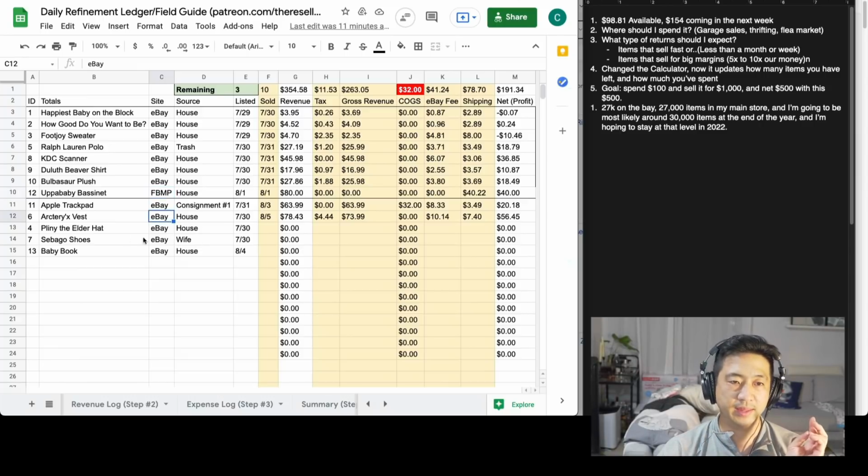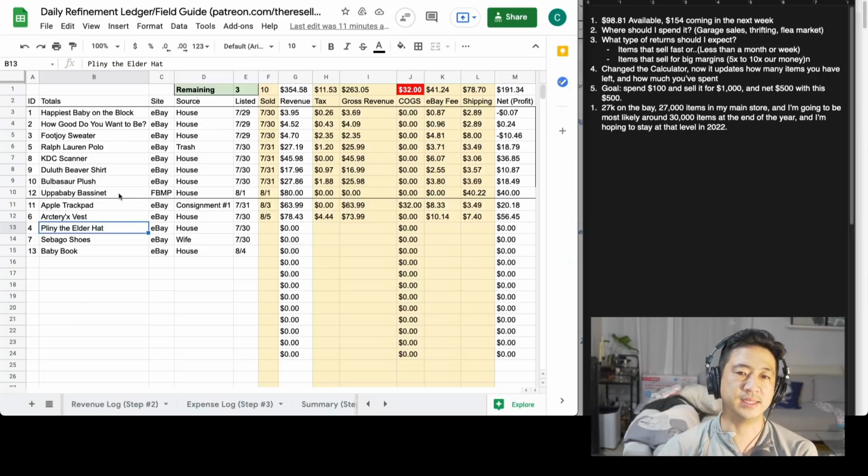Now, the Pliny the Elder hat keeps getting removed because scammers keep bidding on it, and each time they get suspended, it removes the item. So that's a bit annoying. I can see a lot of beginners getting a bad taste in their mouth because they're getting their listings removed, and I have to start over again. I actually already deleted the photos, so I have to retake the photos and relist this Pliny hat tomorrow. This hat has sold 3 times already, and I haven't gotten paid because the offers have been fake.